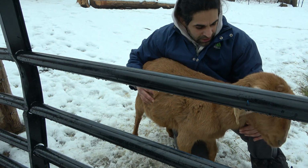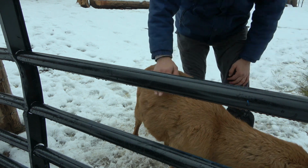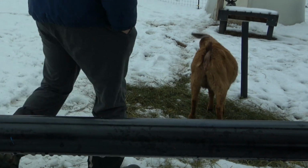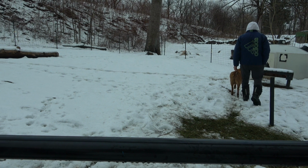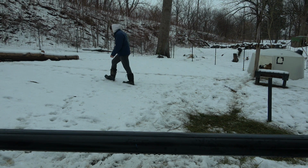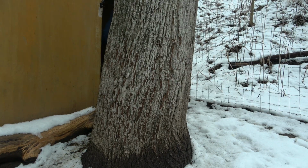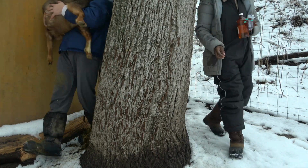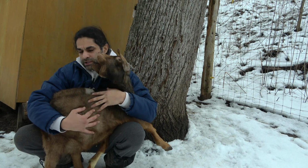She's good. She's good. Go on, Violet. Should we go inside and get mommy and babies? Let's go in there and get the other two. So we went ahead and treated everybody just to make sure that if anything was going on, that we've got everybody taken care of, and hopefully we can prevent any more deaths on the homestead.